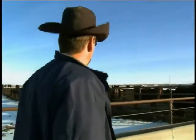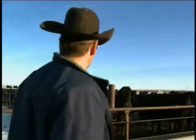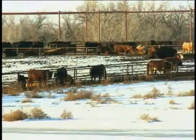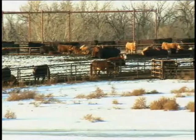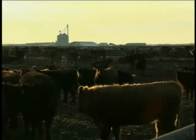Manager Todd Sigmund knows feeding cattle in the winter can be a challenge thanks to the wind, snow, and cold. It takes planning and foresight in order to make sure the cattle receive the proper care. Disease prevention begins right when the cattle are first processed.